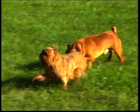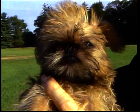Finally, a word about temperament. The Brussels Griffon, despite his diminutive size, is a strong, alert, sensitive, but intelligent companion. He is reserved with strangers, but is affectionate and playful with proper introduction.